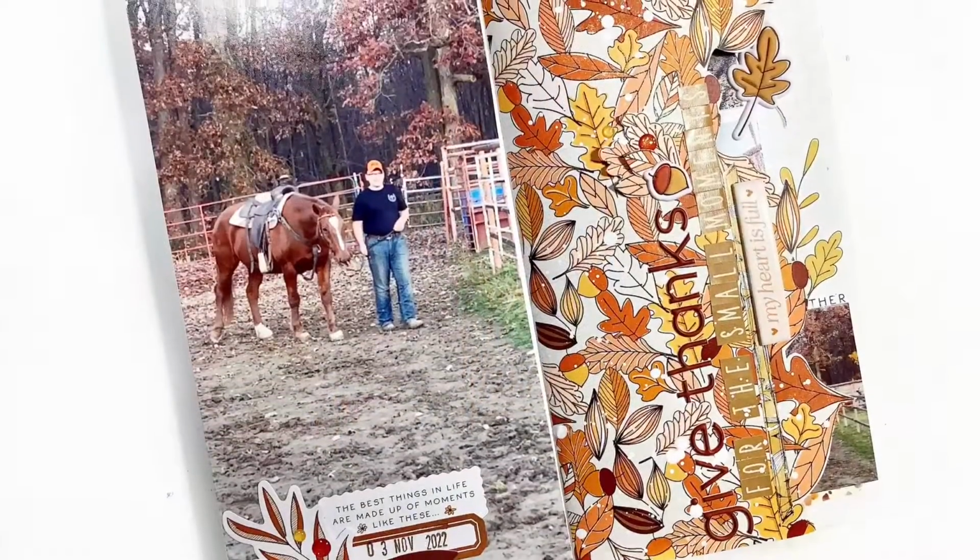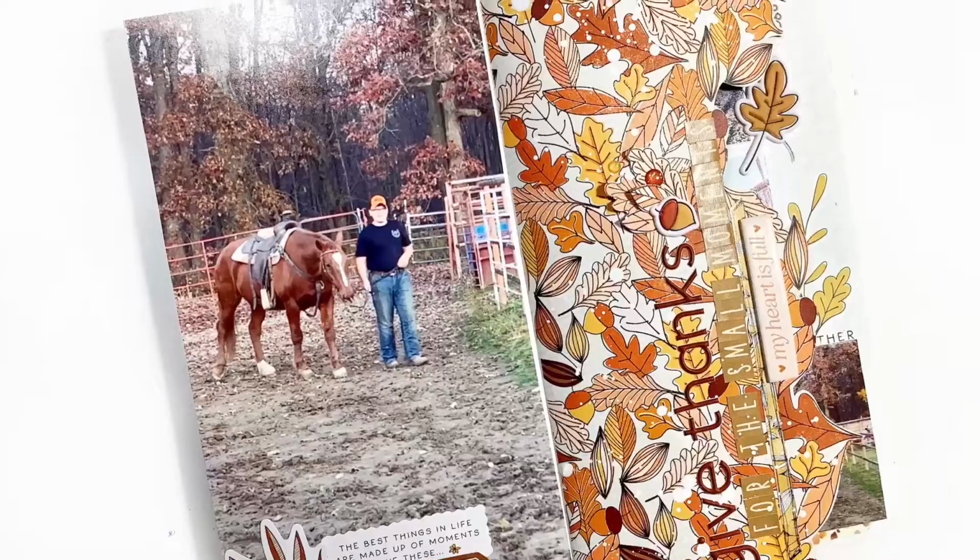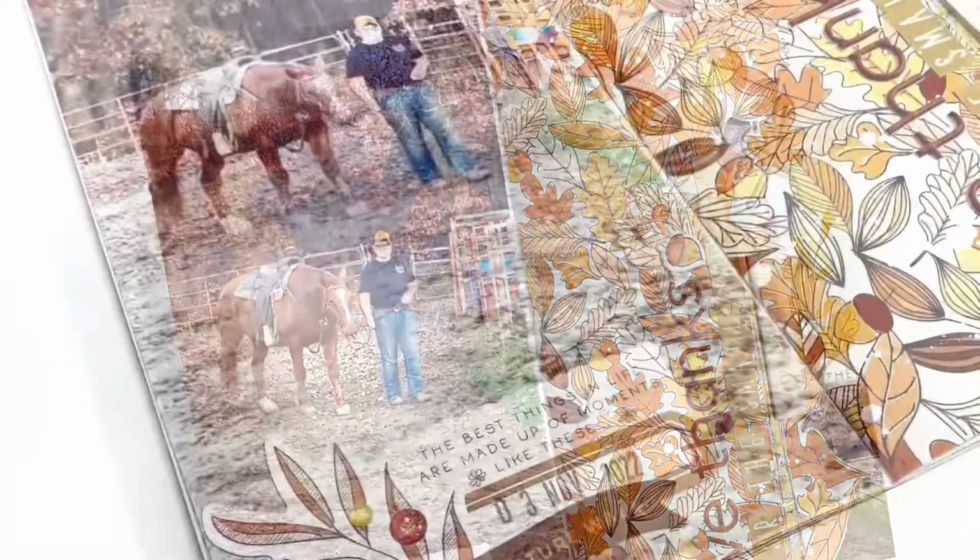Here are some close-up photos at the end. You can see how I added in my journaling on the back of that little flat page.